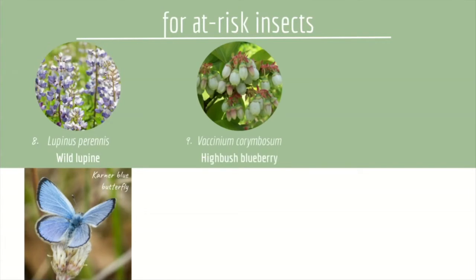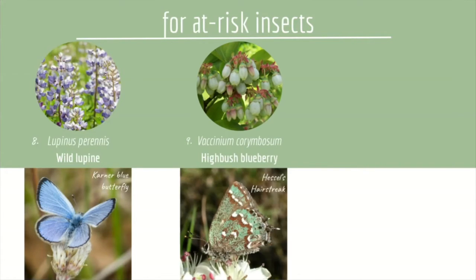In Massachusetts, adult Hessel's hairstreak butterflies fly from early May through early June. Eggs are laid on branch tips of the Atlantic white cedar, Chamaecyparis thyoides. Larvae feed on new growth of the host plant. Hessel's hairstreak is often observed while nectaring at the flowers of highbush blueberry, Vaccinium corymbosum, or Aronia, known as chokeberry.